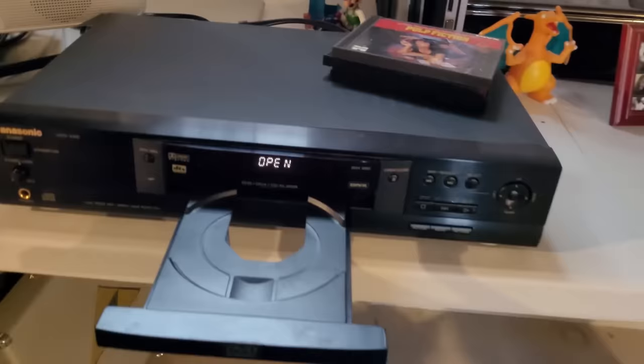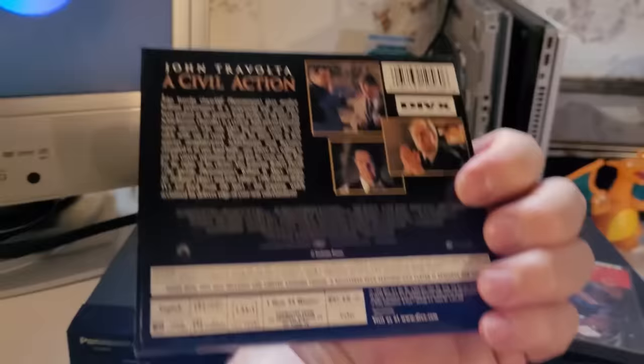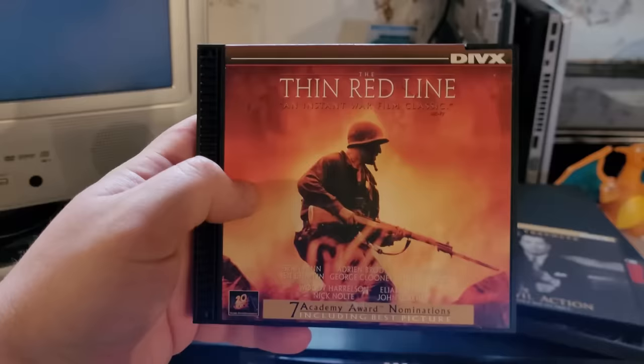This is a DVD player that not only plays DVDs, but these Divx movies that look like CDs. They look like CD jewel cases that have the art of the movies on them. And yeah, they have very, very popular films on them. This was going to be a very big thing. This was a joint operation between Circuit City and the publishers and developers of all these films.